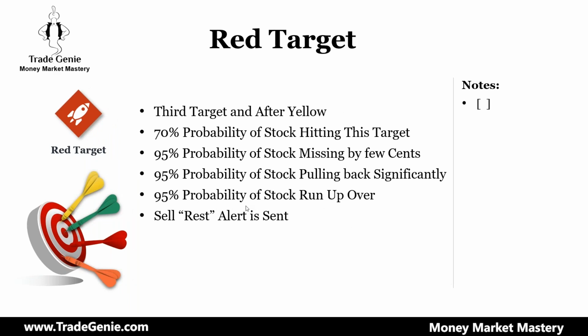Now, after the yellow target is the ultimate one, the red target, where there is big resistance. So if we enter at 100, and the ATR, let's say, is 5, then 2.5 times ATR will bring it to 12.5 points. So if we enter at 100, the red target is, let's say, $112.50. When we evaluate from the resistance point of view, we ask, is there any resistance at 112, 113? Yes, it is there. Somehow, magically, the resistance is also there.